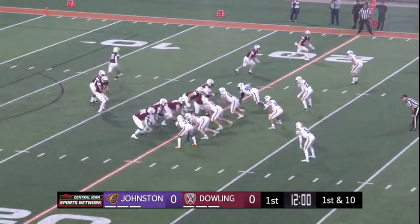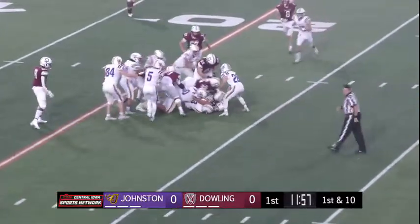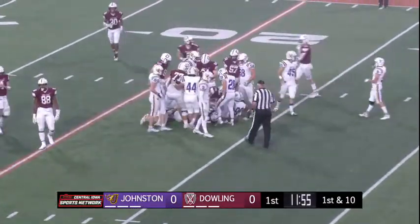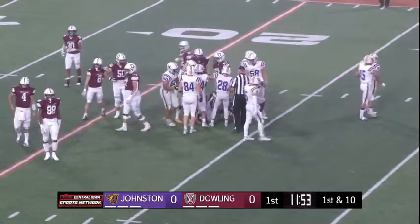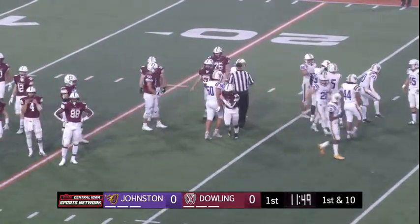Dowling will start CJ Phillip in the backfield, and he gets the handoff, trying to go right up over center, kind of zigs and zags and plows through for about 3 yards. It'll be second and 7 for Dowling as he gets up to the 23-yard line. Here's the Dowling offense.